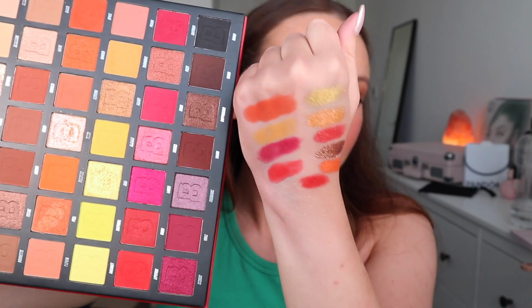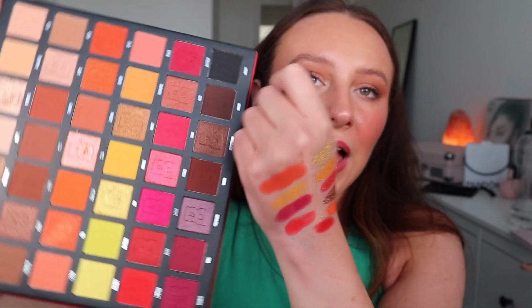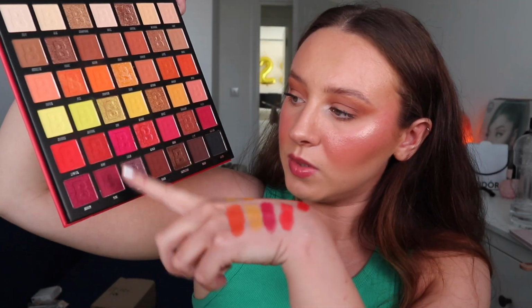So I have done a video on this one. This palette actually has something really interesting, which I never noticed before. So I swatched 4 mattes and 4 shimmers, which is what you can see here. But I don't know if you can see the bottom 2 shades, these 2. In the palette, I'll show you which ones they are. They're this one and this one.